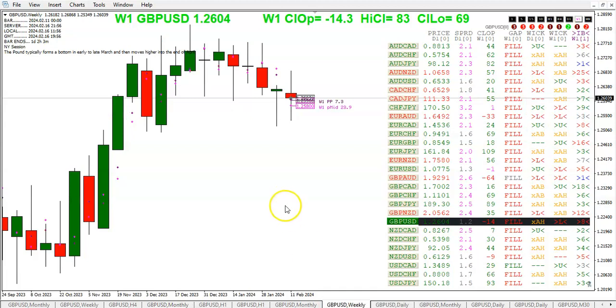So let's take a look at the week right here. Right now on the pound, we're 14 pips below the weekly open, 83 off the high, 69 off the low. And as you can see from the dashboard here, all of the opening gaps have filled. I think at midweek it was the New Zealand yen that hadn't filled, so anybody who played that trade would have been rewarded.